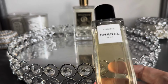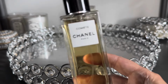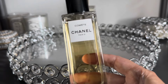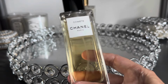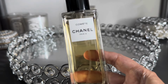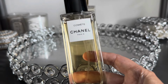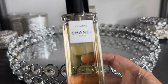And then the other fragrance on my tray is the newest from the Les Exclusifs line that for me has climbed right to the top of my favorites list from the Les Exclusifs line. This is Comet, and this is a really beautiful almondy, vanilla, powdery, violet, just lovely fragrance. Like I said, my favorite right now from the Les Exclusifs line. I think they did such a beautiful job with this one, and I am just in love with it.